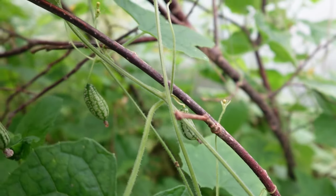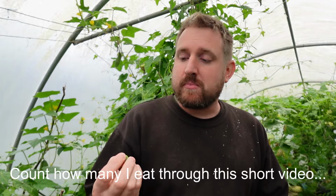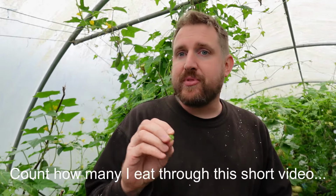Now, quite often when I'm giving this talk, and I mention the cucamelon, someone will go, I grew it and it's horrible. And I think they're wrong. I think these are incredible tasting little fruits. They taste like a cucumber, with a hint of lime or lemon, a little bit citrusy, really, really flavourful.